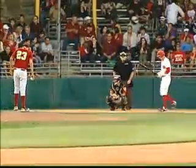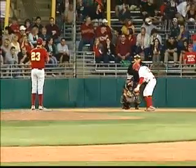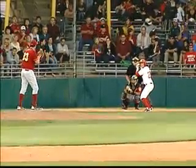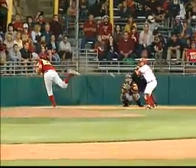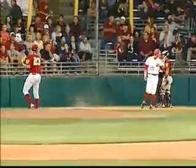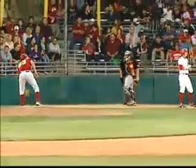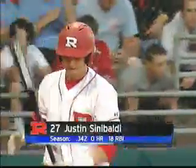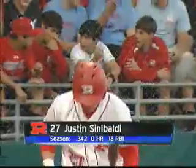No score here in the bottom of the second. Justin Sinibaldi leading off in a count of 2-1. Justin, a Nicholls State commitment, hitting .342, no homers and 18 driven in. I think it fouls it off to the right side. It's probably more the other way around when Nick Monica has to watch the baseball players put those pads on in the fall and hope that they still get to him come January.